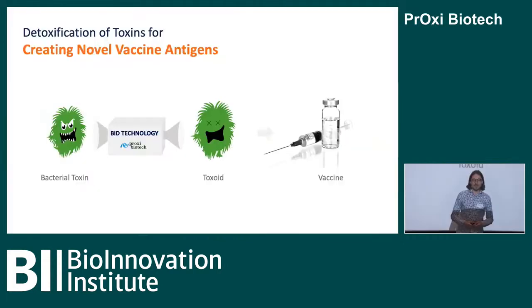At Proxi Biotech, we have developed a detoxification platform for bacterial toxins. We call this the BID technology. We can take any bacterial toxin, detoxify it by use of our BID technology, and then we have a toxoid. This toxoid can be used as an antigen in a vaccine. And once you inject it with the vaccine, you are protected from the disease symptoms caused by the toxin.